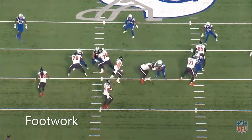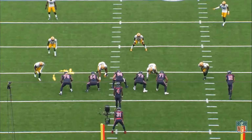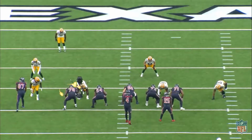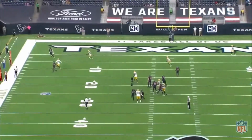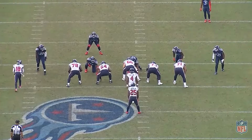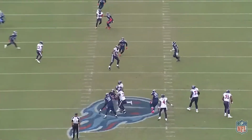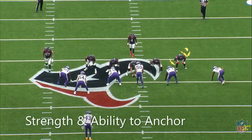Also incredibly good in terms of his footwork. Very smooth in and out of his pass sets to where, if it's initially a kick slide and then he has to come back inside because that guy is trying to cross his face into the B gap, as you're going to see with Za'Darius there, he's able to power step down, pinch that off, win the rep. Just so smooth in and out of his sets to where, this play, he reads Clowney breaking across his face, kicks down, cuts it off, even comes back out to help on the defensive tackle. Just masterful stuff that really makes him one of the best pass blockers in the league.